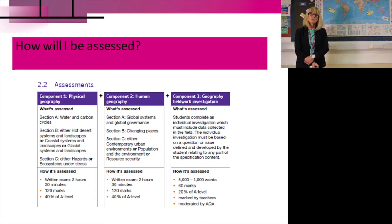But the third component is coursework, more widely known as non-examined assessment. And this counts for 20% of your A-level. And this really is a wonderful opportunity for you to select a topic of your choosing to investigate. So we've had some fantastic marks with that, and we will support you with the topic that you choose.